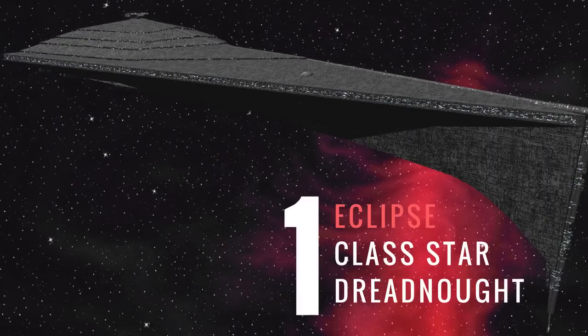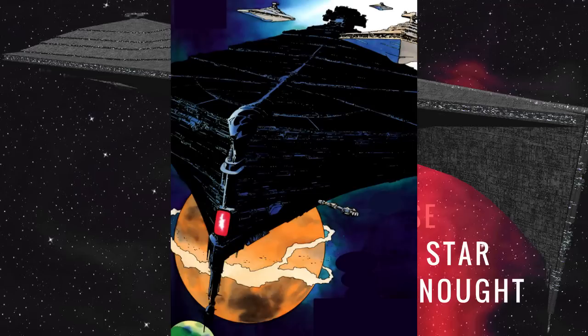So we're finally here, number 1, the mother of all ships and the truly destructive force that is the Eclipse-class Super Star Destroyer. And again, this thing is a beast. It's basically a buffed up version of the Sovereign, which alone is basically enough to wipe out an entire fleet. And when I say buffed up, I mean buffed up.